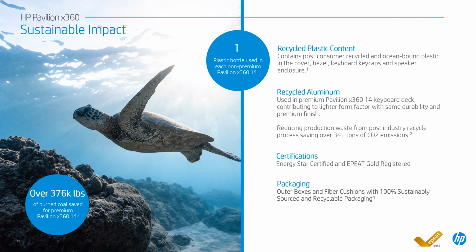Additionally, continuing with our EPEAT leadership, these laptops are EPEAT Gold registered and Energy Star certified, and they will ship in sustainably sourced and recyclable packaging.